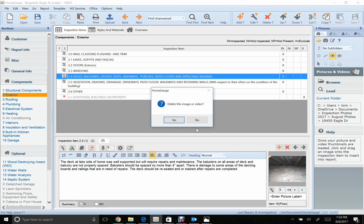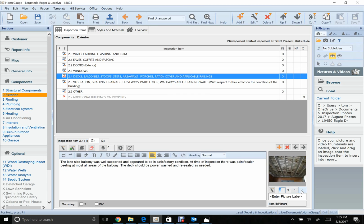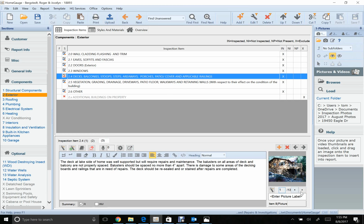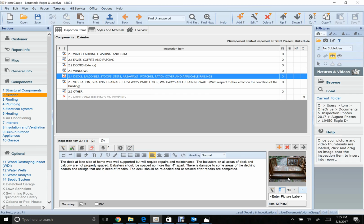Get rid of this one. There's a lot of pictures there, so I want to get rid of at least a couple of them. One more. Which one can we use? I think you already got this one over here, right? That one in there, you got it over there, so let me just see. That's right there. Okay, 1, 2, 3, 3, 3, and 3. That's how the pictures line up.